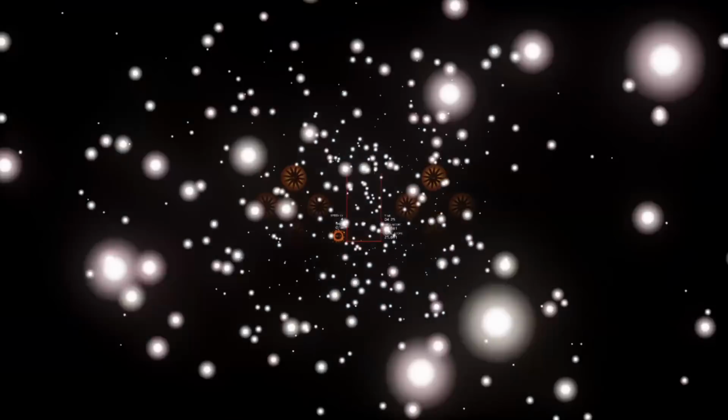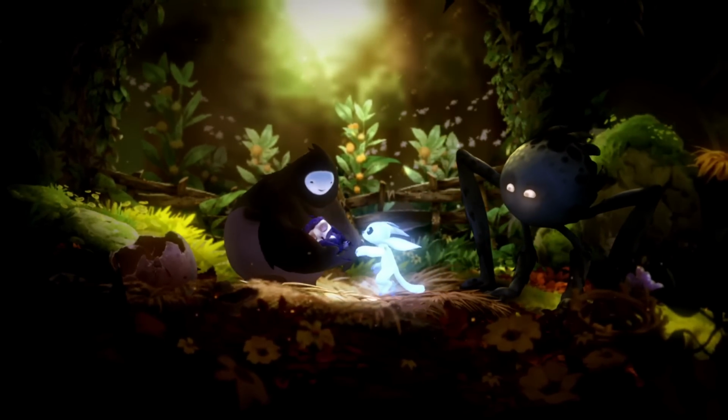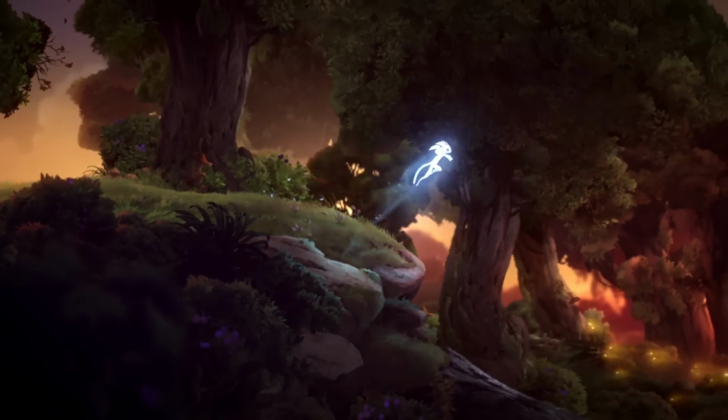Promise me! Ori and the Blind Forest gave me newfound love for Xbox Game Studios. It was so beautiful and so well made and defined the Xbox One for a very long time.